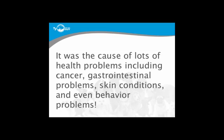Gastrointestinal problems, skin conditions, even behavior problems. And that's something I had never thought of before. But have you ever done that in your own life? Have you ever eaten clean? I don't know, maybe you always eat clean, but have you ever been eating lousy and suddenly you start eating clean and you sleep better, you feel better, you act nicer, all sorts of things happen. Again, I don't know why it never occurred to me to look into the diet aspect of our dog's behavior, but at that point I started changing.